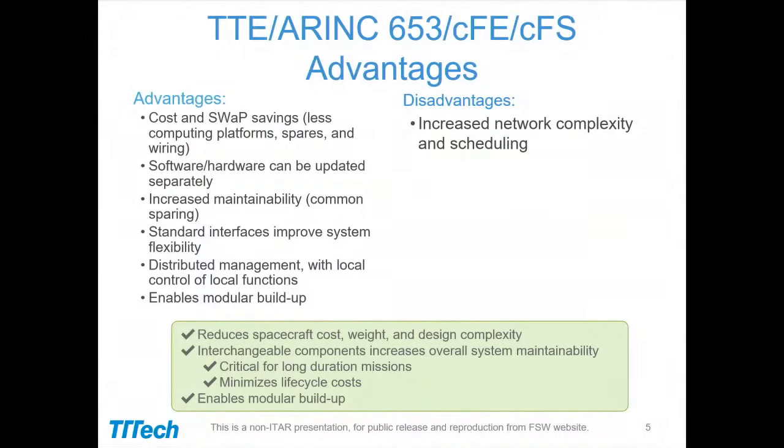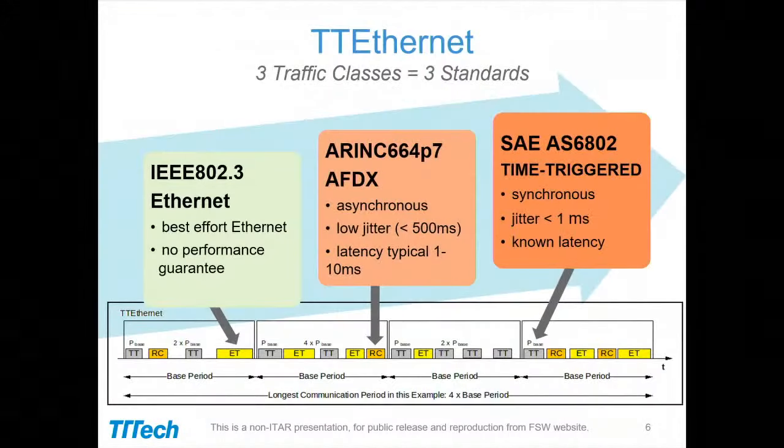I'd say the only trade-off for getting these advantages using time-triggered Ethernet is you do have to schedule the network. It's an extra piece of work. You put a little bit more work in up front, and it pays dividends in the fault tolerance aspects and the operation of the network itself. So, Matt, over to you.